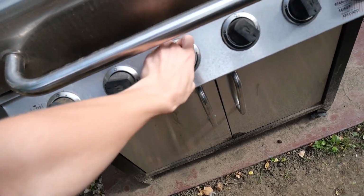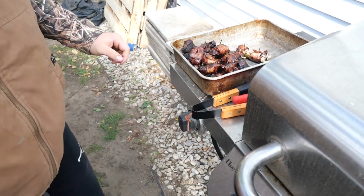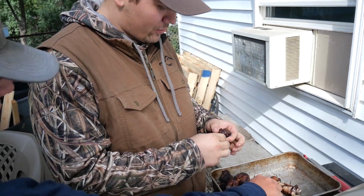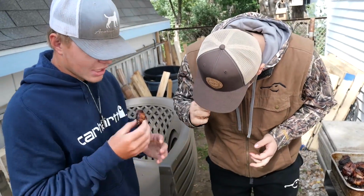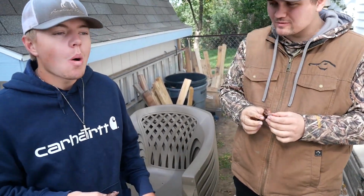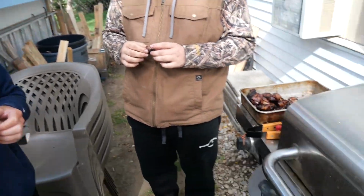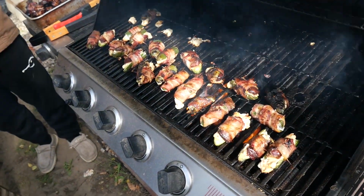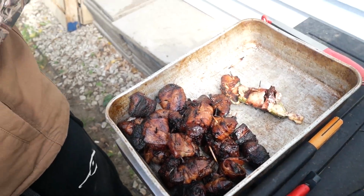Anchor up to high, cook it for 6 to 8 hours, and should be ready to go. I think it might not be warm. Huh? You good? Yeah. Very good. The jalapeno poppers aren't done yet. Regular bacon wrap ones were on there for 15 minutes or so. Flip them a few, couple times.